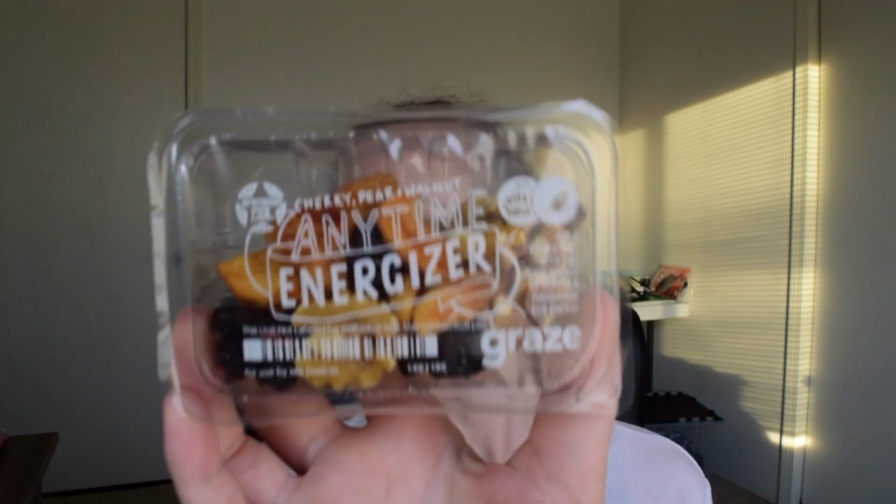See, you got to check before so that you can customize it because you'll be happier. This is cherry, pear, and walnut anytime energizer. I don't like cherries, and I'm not a huge fan of walnuts either, but I'll give it a shot. Get a kickstart with this good source of copper and manganese for energy.